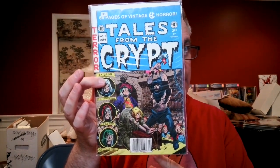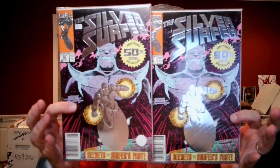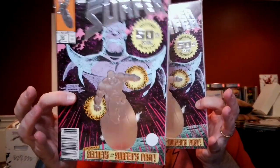Tales from the Crypt number 1, but it is a newsstand, which is a little unusual. And talking about newsstands, 2 really sharp copies of Silver Surfer 50. I think this one is a contender. I'm going to submit that. Can't really press it. I might do a little bit of spot work somewhere in the back.